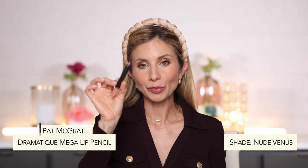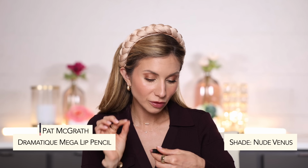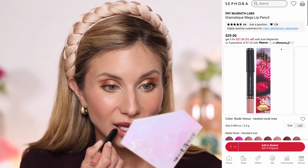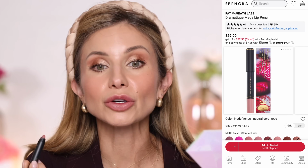Okay, you guys, let's move on to lips real quick, and then I'll finish off with a body oil that I've been loving. So this Pat McGrath lip crayon, this is the shade Nude Venus. These are really nice. I don't know if you guys have tried these Pat McGrath lip crayons, but they are very pigmented, full opacity, very creamy, very lightweight. They give a natural matte finish to the lips. This is just a really easy product if you don't want to fuss with a lip liner and a lipstick, because this does the trick.